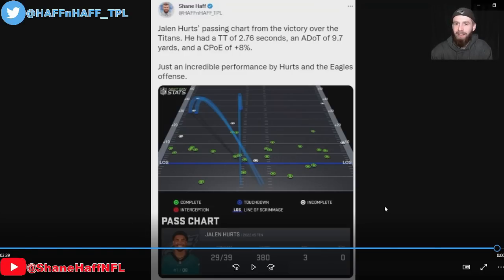Here's Jalen Hurts' passing chart. He had a time to throw of 2.76 seconds with an average depth of target of 9.7 yards. And his completion percentage over expectation was plus 8%. For what it's worth, I think this is the best game that Jalen Hurts has played as a pro. He did not run the ball hardly at all. He just sat back and he diced up a Titans secondary.